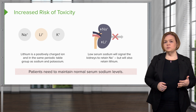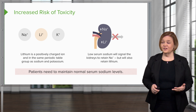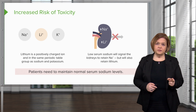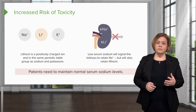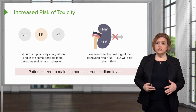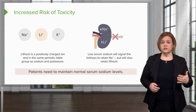That's why we teach patients that they need to maintain a normal serum sodium level. Now, not really a risk in the United States, is it? Because if they go through one drive-through or they eat one processed meal a day, they've hit their sodium for usually 2 days. But if a person is eating clean, if they're eating only fresh fruits and vegetables, if they're trying to eat really healthy, they do have the potential to drop their sodium. So we want them to just have a normal serum sodium.